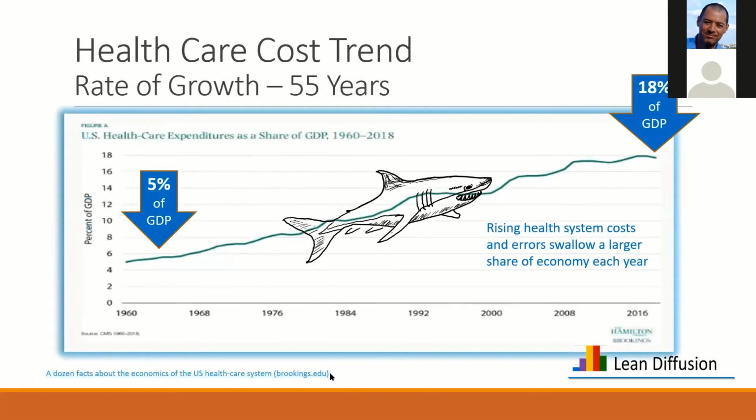So I use this chart to get the point across of what the healthcare cost trend has been over the past 55 years. So we've got 5 decades now where we've gone from healthcare using up 5% of GDP in the US all the way up to 18%. And it has a very fast inflation rate compared to regular goods and services. So it grows at a rate that is higher than the rate of the consumer price index. And it's a problem for the country.